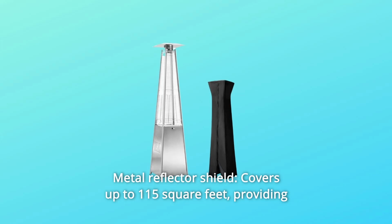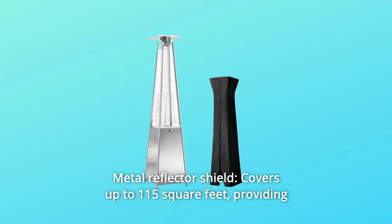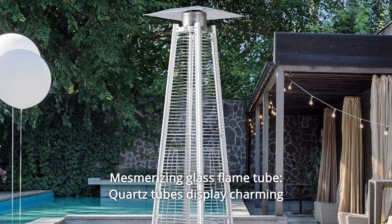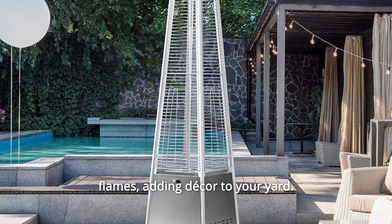Number 6. Metal reflector shield. Covers up to 115 square feet, providing heat up to 10 feet in diameter. Number 7. Mesmerizing glass flame tube. Quartz tubes display charming flames, adding decor to your yard.